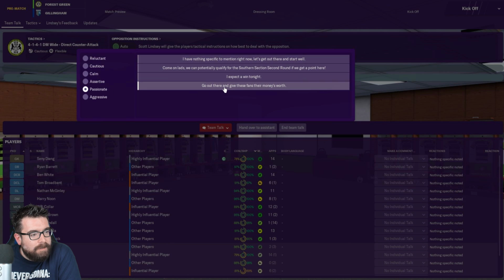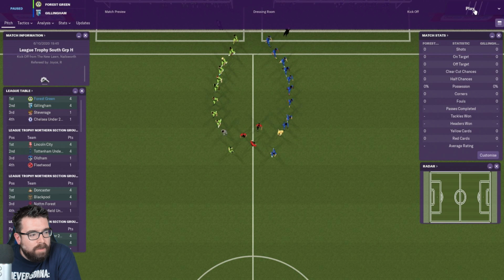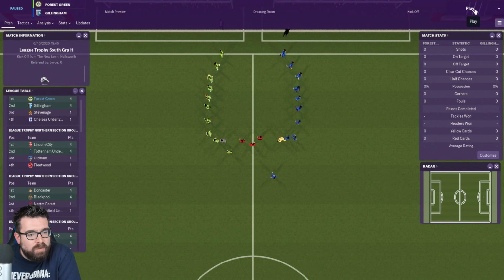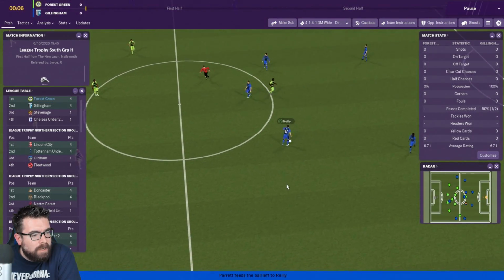So let's passionately qualify for the next round. It's what we all want. We do this because we want to do the Checkatrade Trophy. That's the reason we all got into football in the first place.